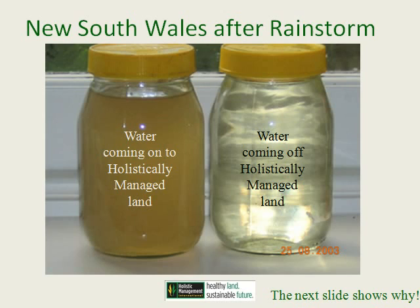In New South Wales, Australia, one of the producers there, after a rainstorm, captured water coming into his land, which had a lot of sediment in it. That's the water to the left. To the right, he went downstream where the water exited his managed land and put the bottle in the stream, and it came out clear.